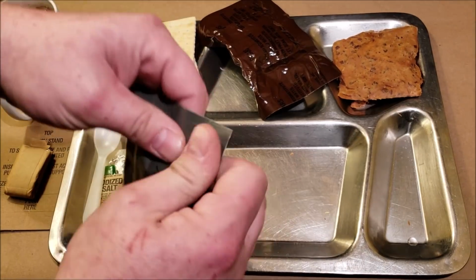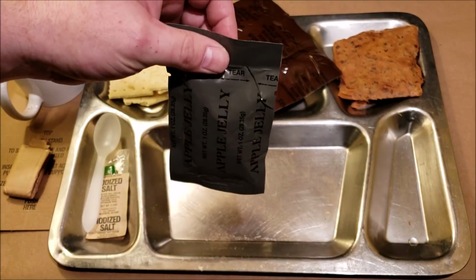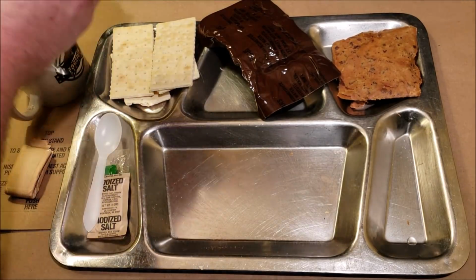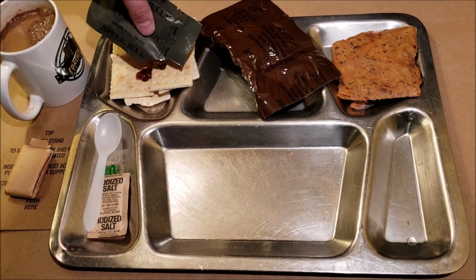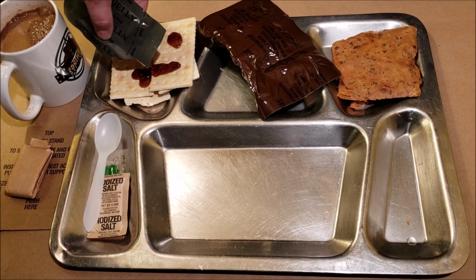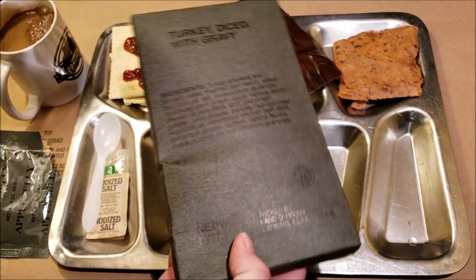Now we'll check out our jelly real quick. I like to just cut the corner off of these. That way I've got more control. Now the apple jelly looks a little bit dark. There's my apple face.